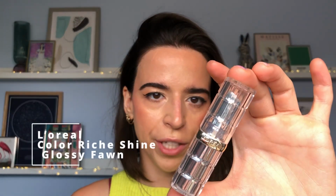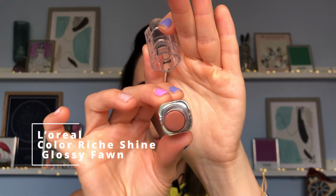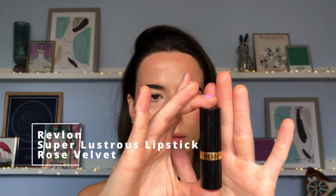So I have two very good recommendations for natural lips. The first one is the L'Oreal Color Rich, in Glossy Fawn. It's really color adjacent, colors that actually can happen on a person's skin, which is great to give you a natural look. But if you see, it's a little more brownish than my actual lips, but it's very moisturizing. I really like it. It's almost balmy. So it does add moisture, but it goes a little closer to a nude lip, which is not something I do appreciate on me.